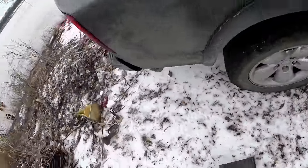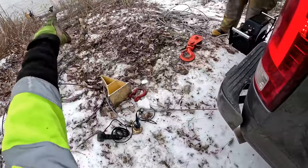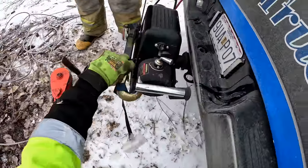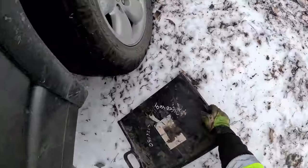Do what? Yeah, no, the snatch block goes down there. Okay. This end goes to the skid steer. Okay. But for right now, we can just tie it right there to hold on to it, run that snatch block down, and it'll meet up with Gavin.